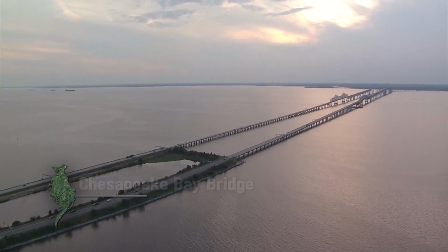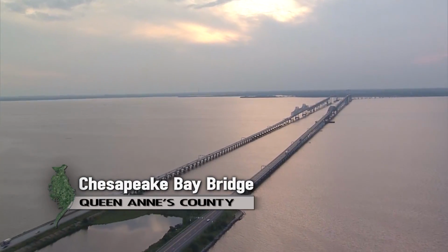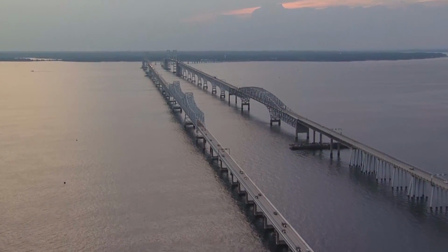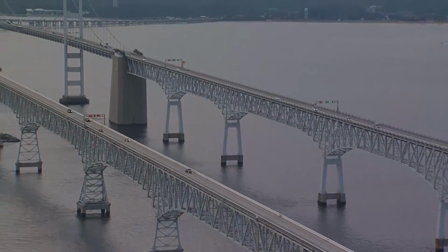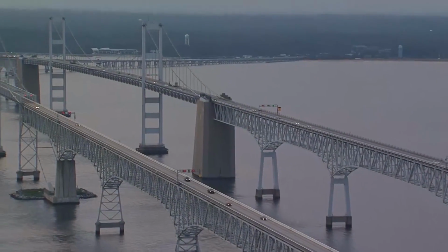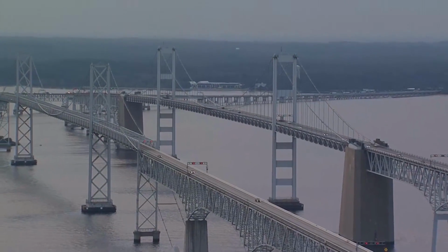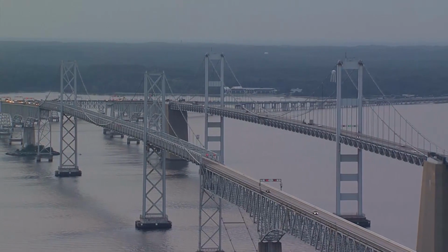The Chesapeake Bay Bridge. Spanning 4 miles. Uniting the people and making connections to each side. More than 50 years ago, at the time of its completion, it was the largest steel structure over any body of water in the world.